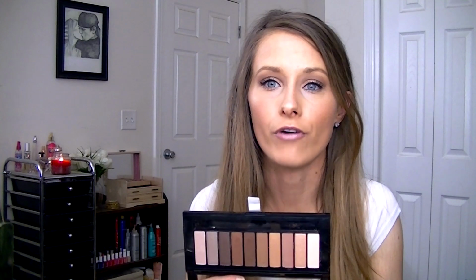If you do want a drugstore palette, and like I said, you don't own any of the high-end palettes, I think this would be great. Am I going to repurchase it again? No, I'm not. The only way I'll repurchase it is if it is on sale for really inexpensive. But for it being $16, I'm not. So yeah, those are my final thoughts on this.